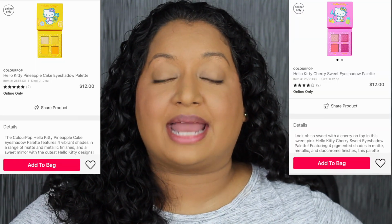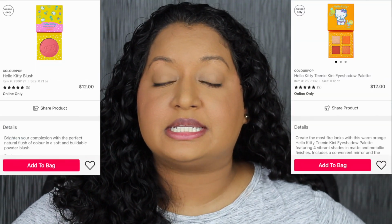On Ulta's website, they had the lip balm set available. They had the 4 pan eyeshadow palettes. They had the blushes, but they didn't have the entire collection. I wanted the entire collection. I totally forgot to apply the lip scrub before I applied the lip balms.